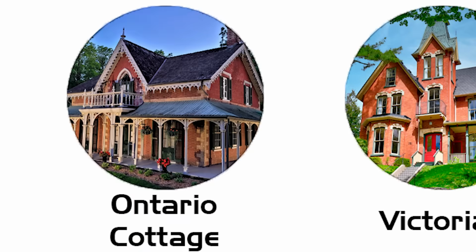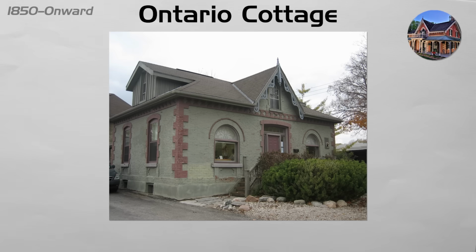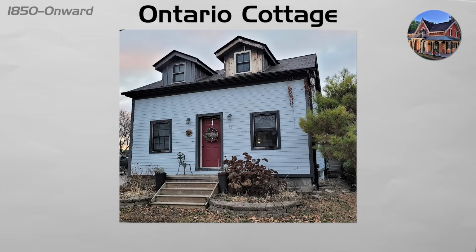Ontario cottage. A distinct Ontario subtype. A rectangular, 1.5-story structure with a central front door flanked by windows. Some show a small gable or dormer above that door. Interiors emphasize a front parlor and simple rear kitchen. This design bridged older Loyalist layouts and later Victorian detail, reflecting local tastes.